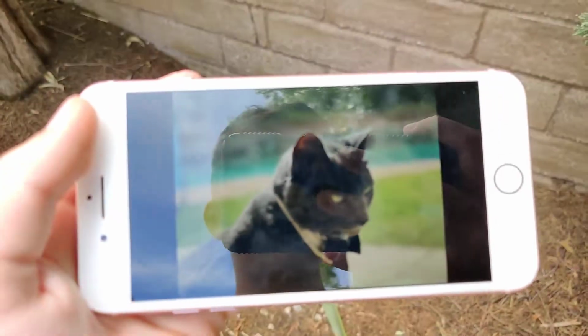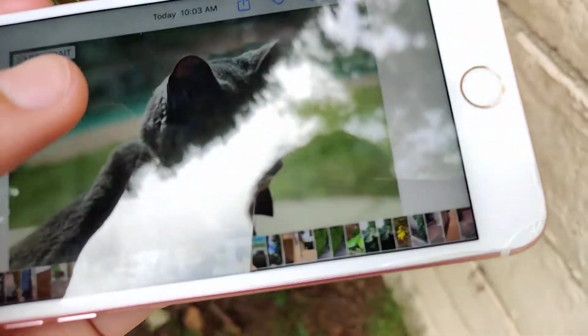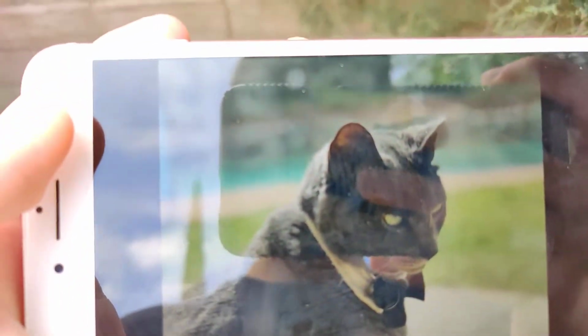Okay, so let's first take a look at a portrait photo, because I do want to show you what that looks like. Okay, so this is my cat. You can see it's blurring out a decent amount. Let's take a look here. Sorry for all the glare. I mean, this is an IPS panel, and so it's definitely not the best. But you could see how it does. And I took some photos with that.